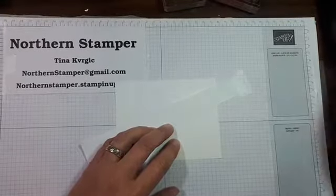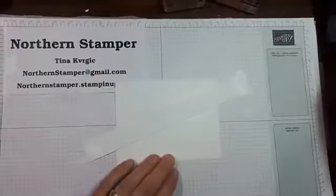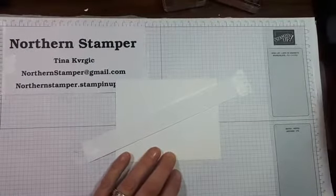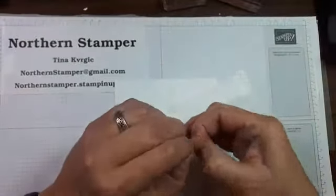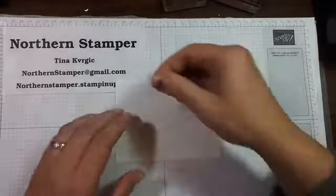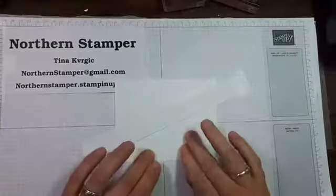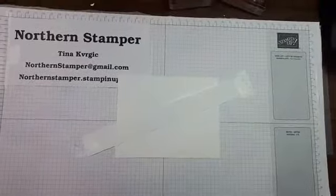I'm going to add tape to the very ends of the photocopy paper. Now this is still going to move around, and I don't want it to move around. So I'm just going to add a little bit of tape, just a smidgen, in the corner to keep it secure. So now it's not moving. Can you see that? It's not moving.